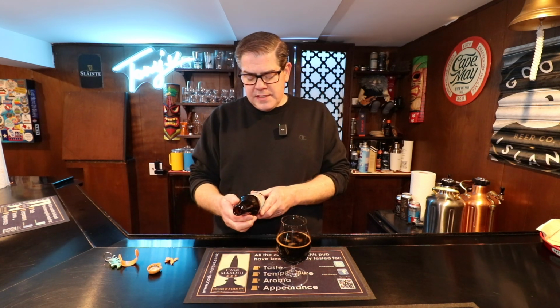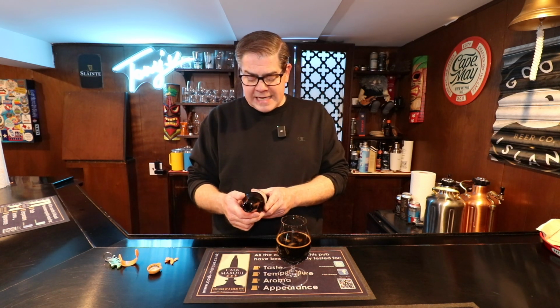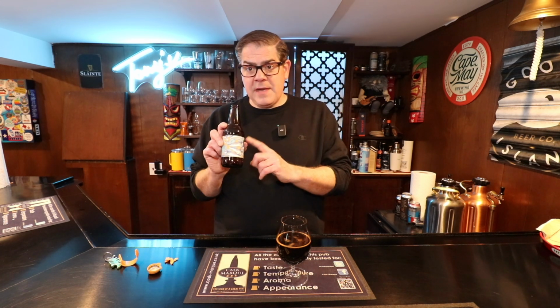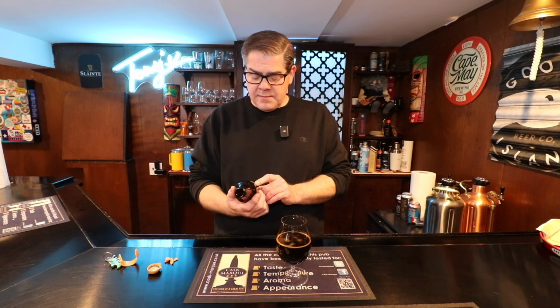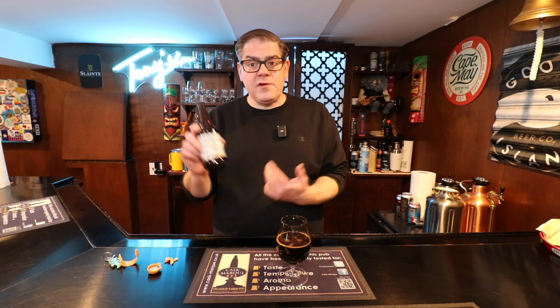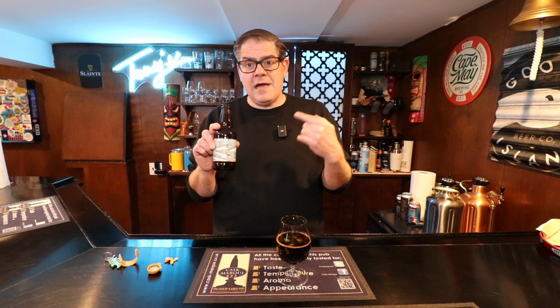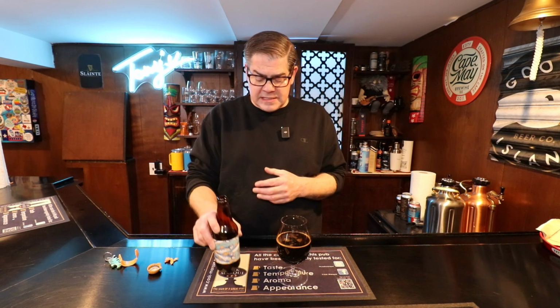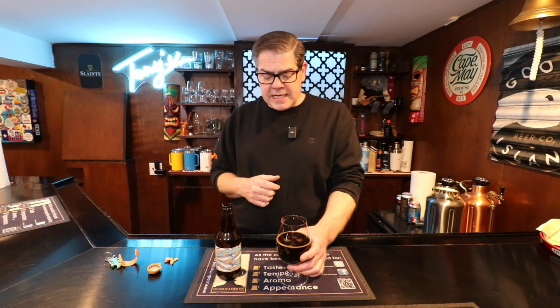So once again, this was Packed to the Gills, a barrel-aged Imperial Stout, and a Space Camp exclusive done by Celestial Beerworks of Dallas, Texas. If you're in Dallas, definitely a beer that I would look for. If you have access to this beer, I'd pick up a couple of these, and I would definitely stock them to see how they age. Anyway, folks, I'm going to sit back and enjoy the rest of this.